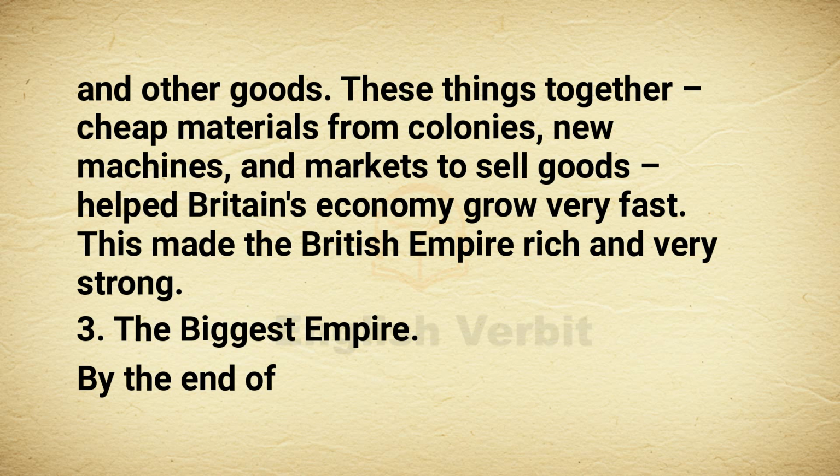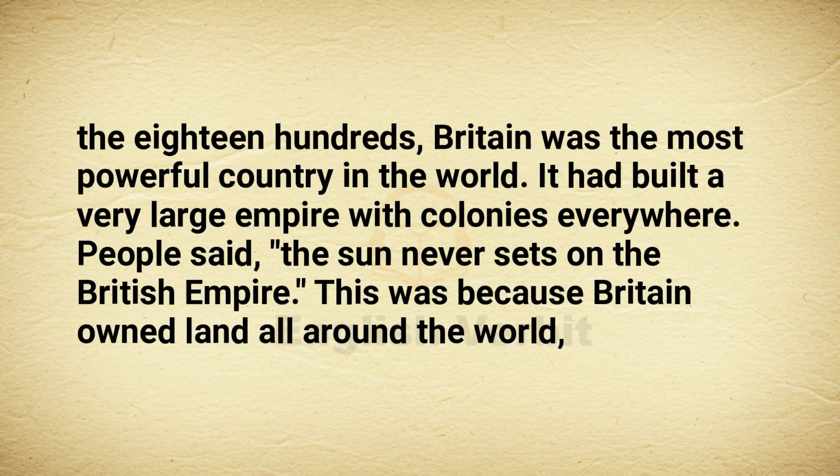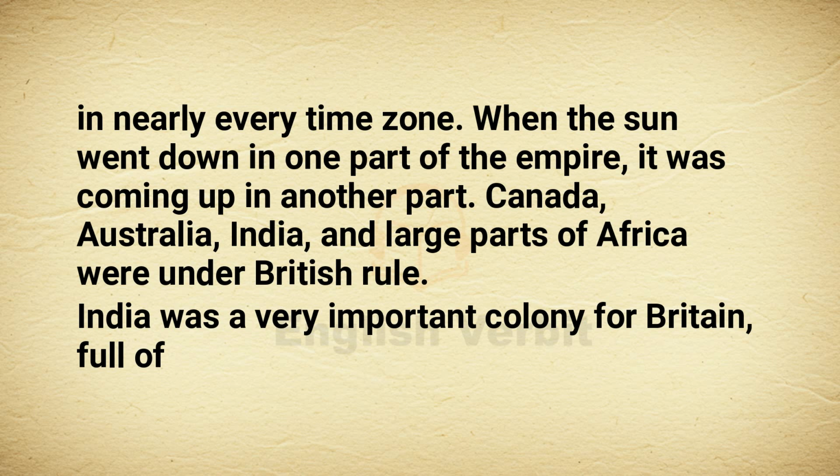3. The biggest empire. By the end of the 1800s, Britain was the most powerful country in the world. It had built a very large empire with colonies everywhere. People said the sun never sets on the British Empire. This was because Britain owned land all around the world in nearly every time zone. When the sun went down in one part of the empire, it was coming up in another part. Canada, Australia, India, and large parts of Africa were under British rule.